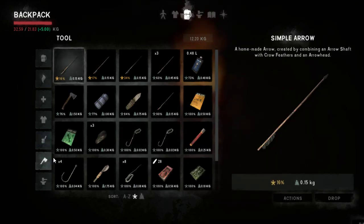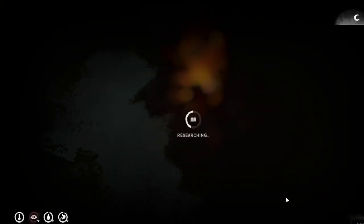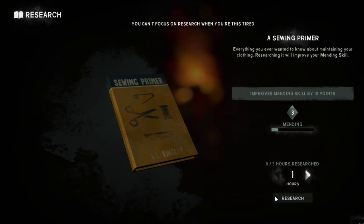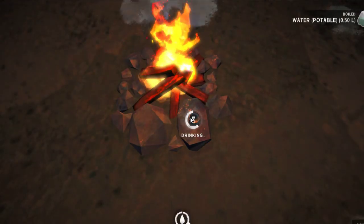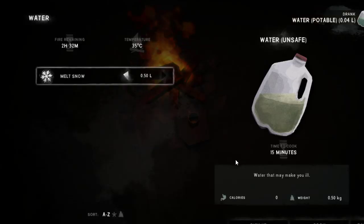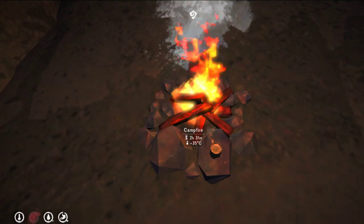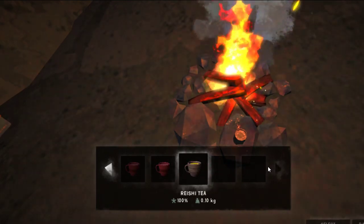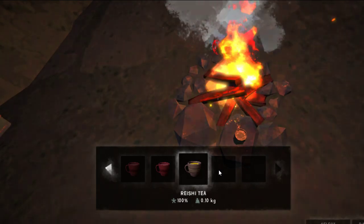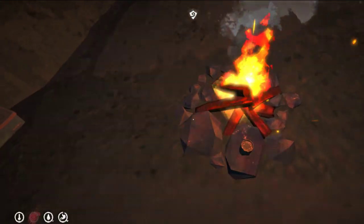And tools. We've only got 2 books left to research, so. And that water. So tired. Let's make some more water. And we're going to need to make coffee soon. Cook. Have we got any coffee on us? Ice tea, nope. We don't have another tin can. So we would need to eat something that comes in a tin can, so that we can make coffee.